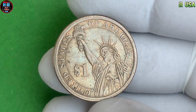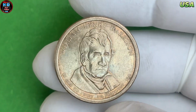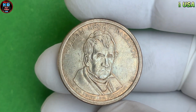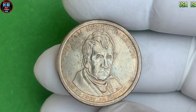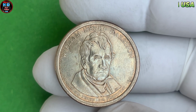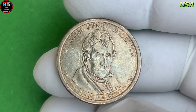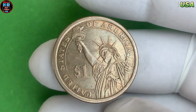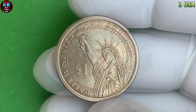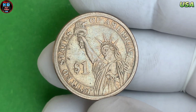Now, William Henry Harrison may be one of the lesser-remembered presidents, but his legacy is anything but ordinary. In fact, his presidency is one of the shortest in American history. He served just 31 days in office before his untimely death in 1841. Yet, his impact on American history, both as a military hero and as a symbol of political change, made him a fitting figure to be honored on this golden coin.